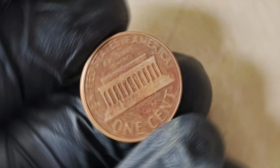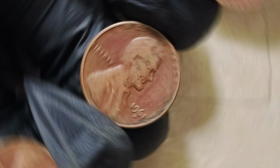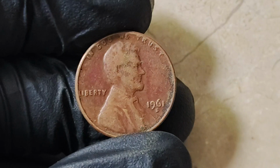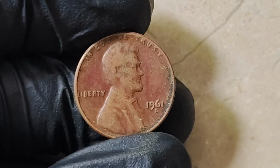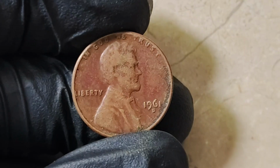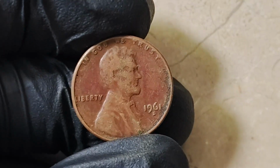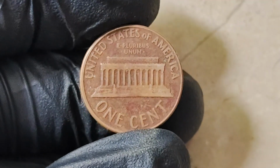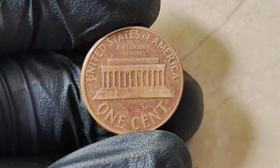But beware. Many collectors confuse machine doubling with a true doubled die. Machine doubling causes flat, shelf-like edges. A true doubled die has a rounded, raised doubling, like a ghost image rising from the metal. If you're unsure, do not clean the coin. Do not touch it with your bare fingers. Store it safely, then send it to PCGS or NGC for professional grading, because one microscopic detail could mean the difference between a 1-cent coin and a $1 million payday.